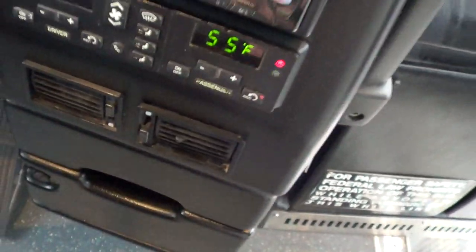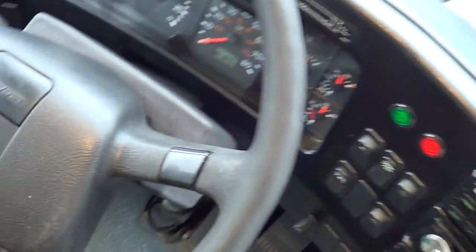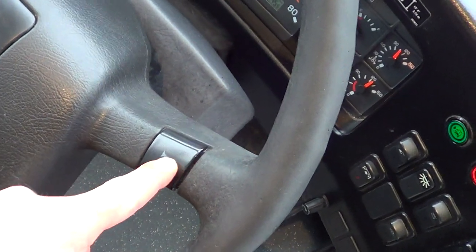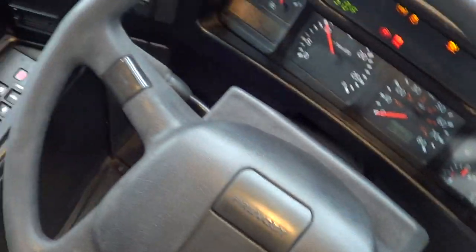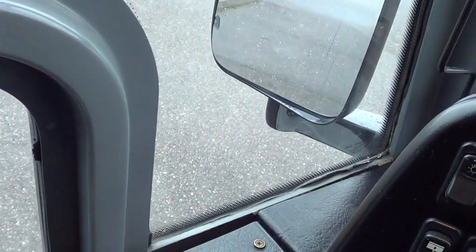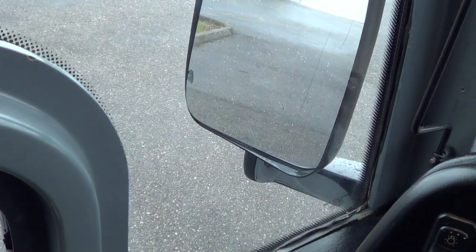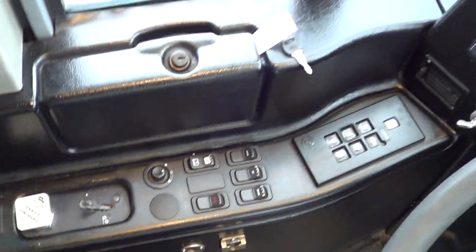There we go. Heat and AC, climate control, AM FM CD player right there. A little courtesy horn here. Yeah, it's a bit anemic, I know it, but check this one out. Yeah. Oh, I love it. I love air horns anyhow. Check out the power. Oh, shoot. Doggone it. I was going to say it's got power mirrors. The switch is there, but it's not working.